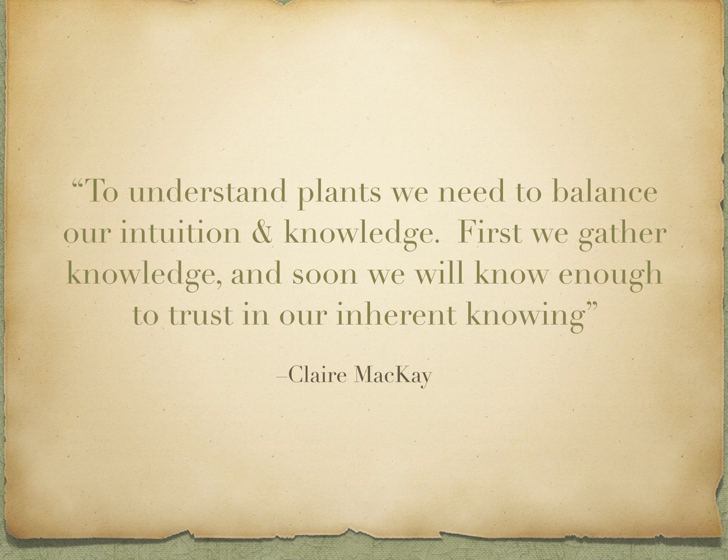So, to understand plants, we need to balance our intuition and knowledge. First, we gather knowledge, and we soon will know enough to trust in our inherent knowing. We're all born with a certain level of intuition, and we respond with our instincts when we're children, and this is an innate built-in survival tool. And we quickly learn to move away from that, and we start to learn logic and reason, and this is important as well.